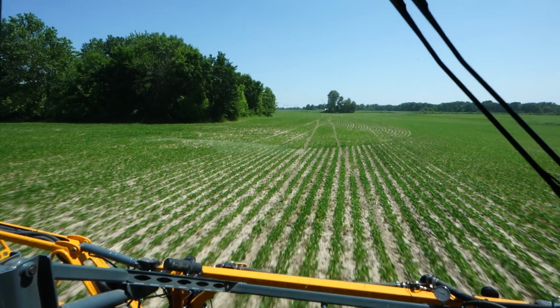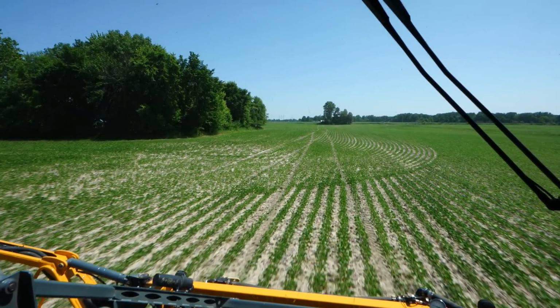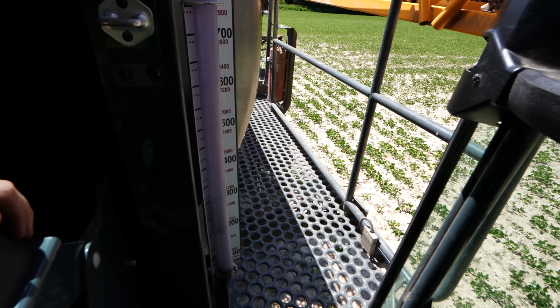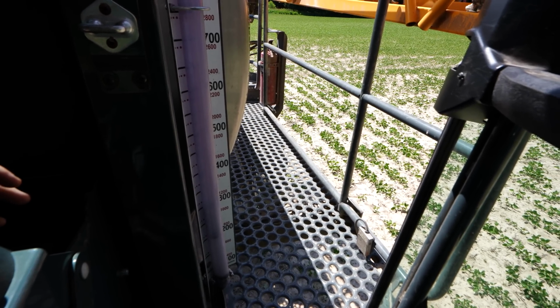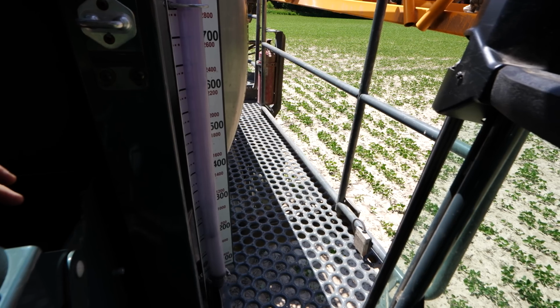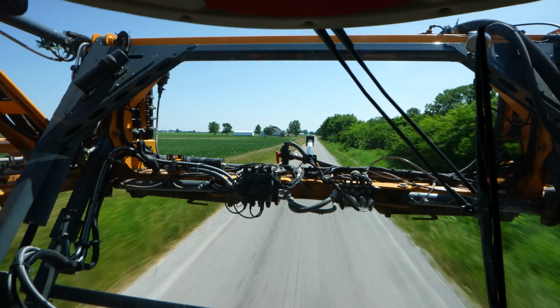There's 33 acres down. Let's go spray our last 17. We're floating right at 300 gallons. 17 acres is going to be just shy of 300 gallons, so it'll be close whether or not we have enough.